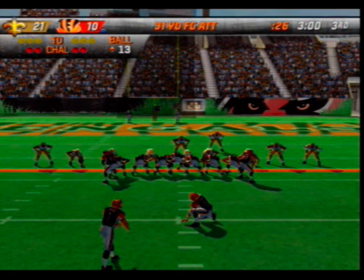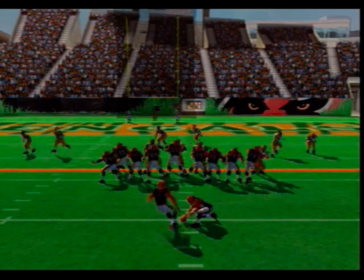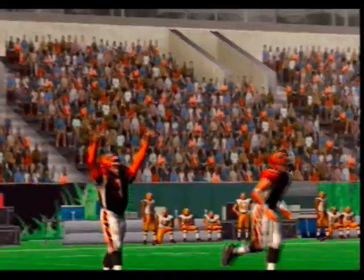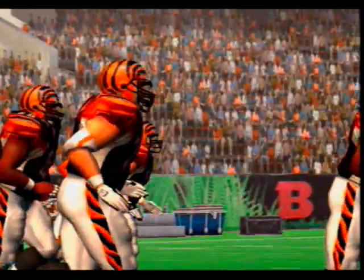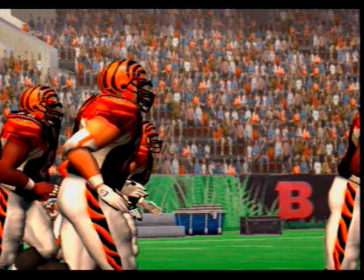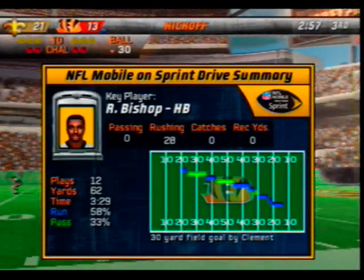Clement leads the field goal team into the game for the attempt. Veteran kicks it through. A good start to the second half, engineering a drive that ends with a field goal. They would have liked to put that one in for a touchdown, but the defense clamped down, forcing them to try for the field goal.